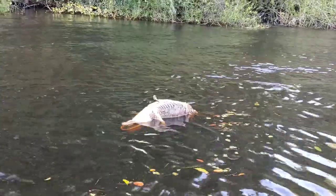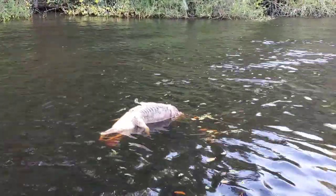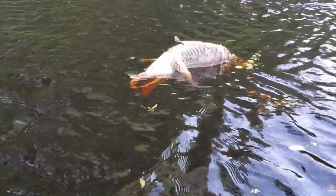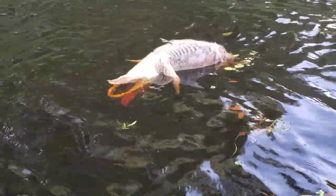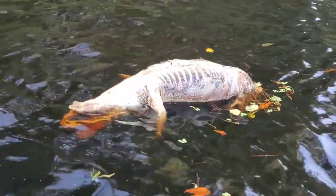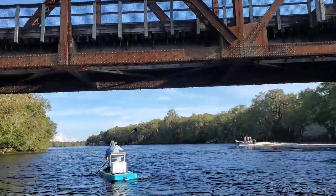Think about that. Thought it might have been a gator. Got legs on it. That's his mouth, it looks like. Yeah, that's a gator. Oh, yeah, there's gators around.